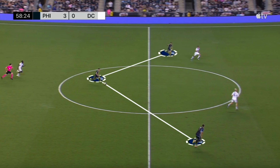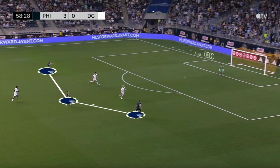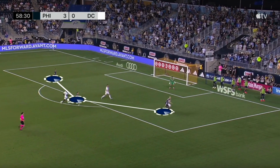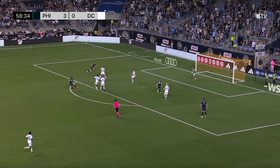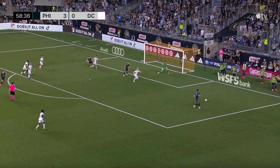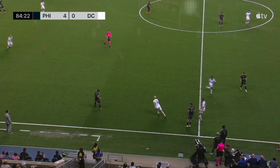So we're going to see a 3v2 situation here for the Union with Dániel Gazdag leading the charge. Go ahead and pass this ball into Mikael Uhre. Uhre does a good job to slow this play down. Wants to go to Tai Baribo there, but opts for Jack McGlynn, who has a shot from distance. Once again, that is saved by Alex Bono.